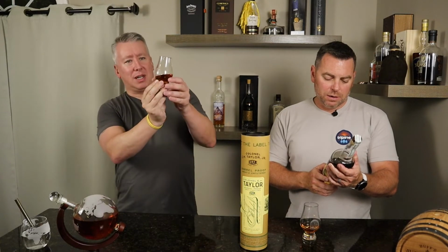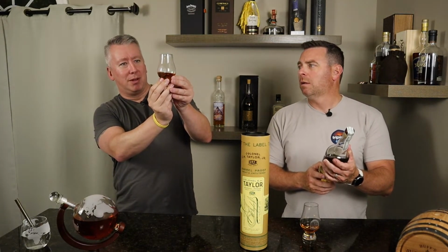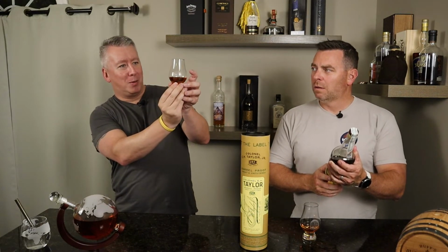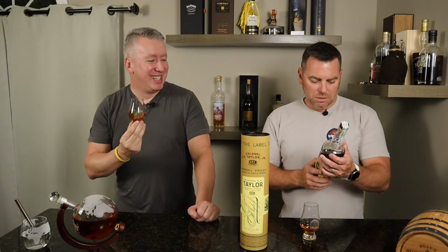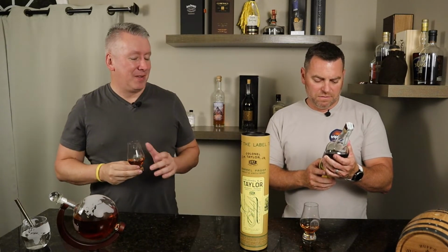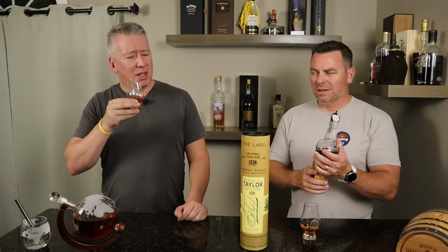So it says on the bottle, oh, here, dear God. It doesn't move. There's one leg dripping. It's not moving. That is thick. They're saying with hints of chocolate and molasses. I don't get any of that. I just get fruit, dark fruit.